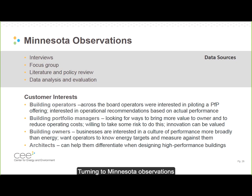Turning to Minnesota observations and just a recap of what data sources were used at the top of the slide. Here we break down key customer interests by stakeholders that we heard from. Building operators across the board were interested in piloting pay-for-performance offerings. They were also interested in operational recommendations that reflected their actual performance, that is, more high-touch technical assistance.